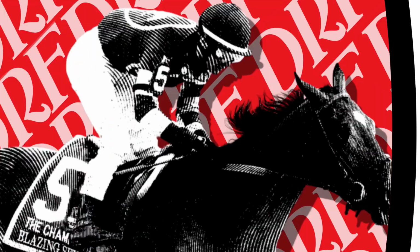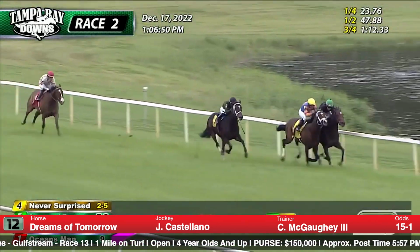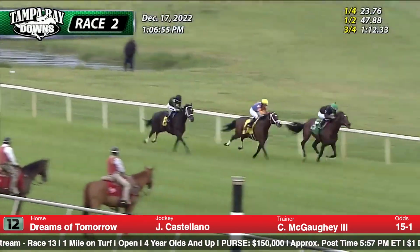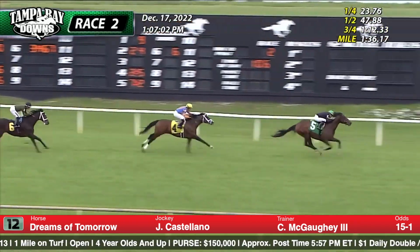Completing the field is another McGaughey-trained runner, the 12, Dreams of Tomorrow, coming off of a victory in his final start of 2022. We're going to watch that race, a high-level allowance at Tampa Bay. And Mike, I thought he had a lot of things go his way. First of all, the odds-on favorite in this race was coming off of a lengthy layoff. Dreams of Tomorrow had a perfect rail-skimming trip. He got a perfect trip in here. He gets the job done. It is a new top figure for him. We've seen this from Shug before. He keeps these horses around, and they tend to get better as they get older. Maybe that'll be the case for Dreams of Tomorrow. Dan, he's another horse. He's fine. I'm not a big fan of his. He's got a really tough post here.